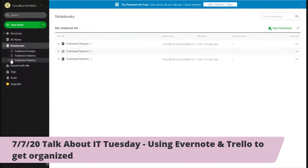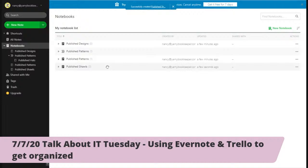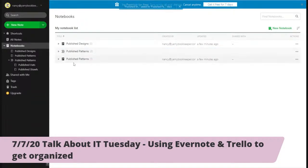Okay. So now if you come down and look at published patterns, you can see here's published hats. If you want to add another notebook to that stack, this one you could call Published Shawls. And then you could, I believe, just drag that up here. Yep, there we go.